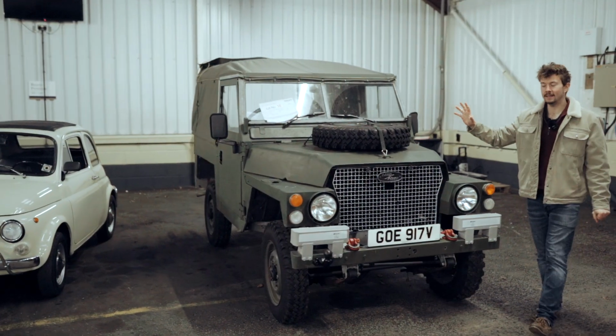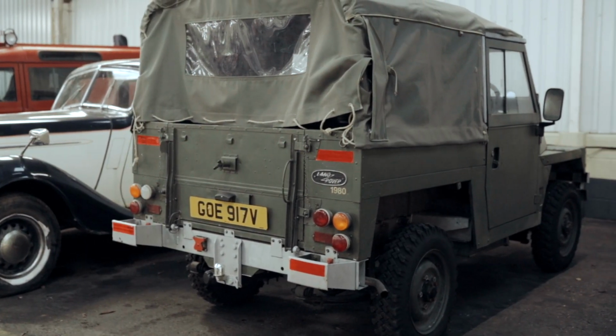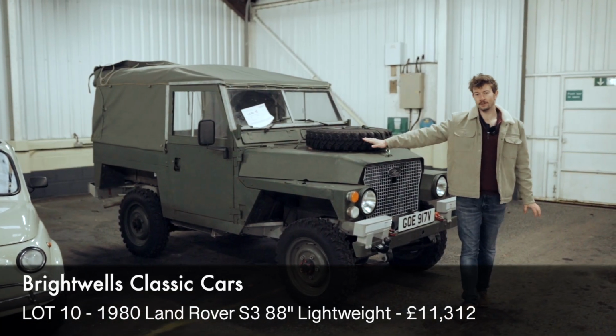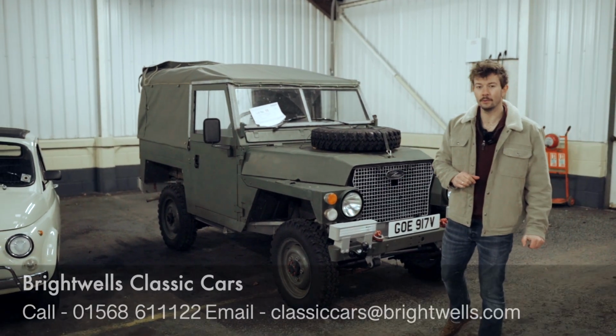Here we have lot 10, this ex-military lightweight Land Rover that sold bang on its reserve, which was £10,000. It got just over £11,000, including buyer's premium. It's also had a ground-up restoration with some rustic look still happening, so it's a very cool thing. And another one that we featured in our auction preview, which has done extremely well.